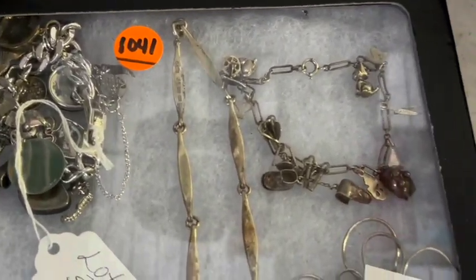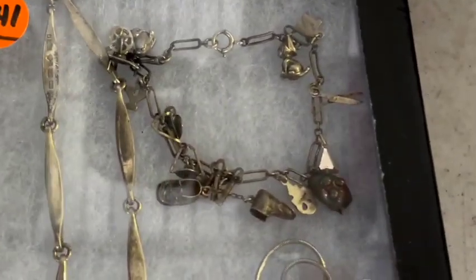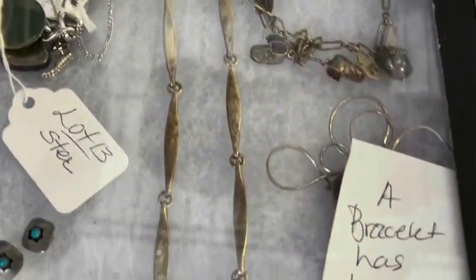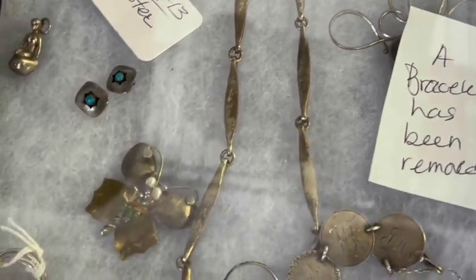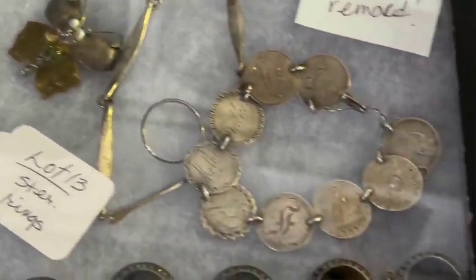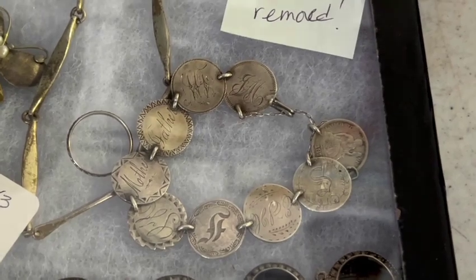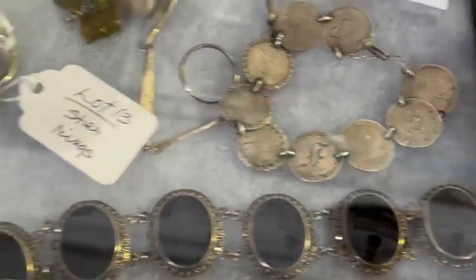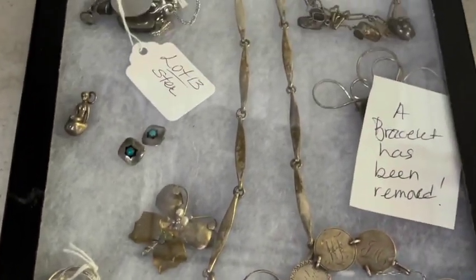Okay, this is a lot. If I stayed, this is the one I wanted because not only are there two charm bracelets that I would have liked to have seen, but there's an awesome one. You ready? There it is on the right. Look at that. Oh, Lord, that is old and gorgeous. That is absolutely gorgeous. That's the one I wanted.